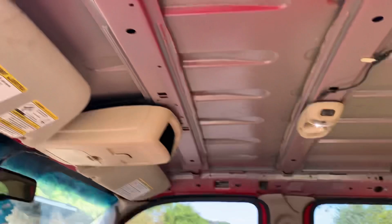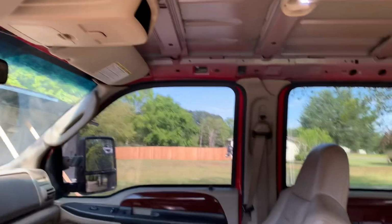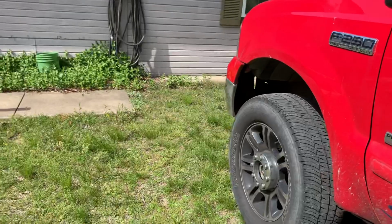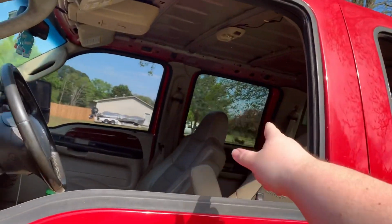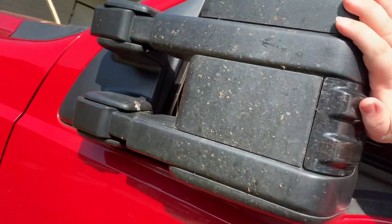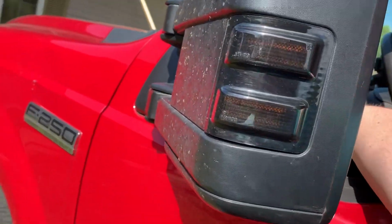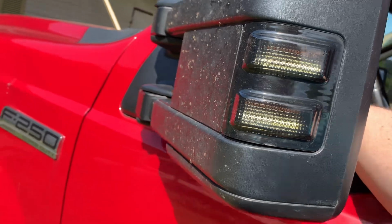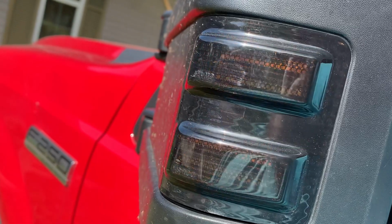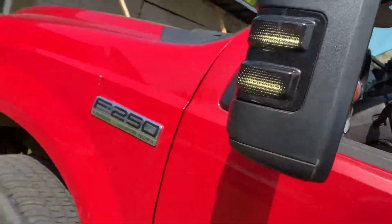I did pull the headliner out. Going to do black suede and a starlight. Match the tint. No, tint's really not a modification, but we did 20 to match. We have 08 to 16 style mirrors that are completely filthy with switchback signals. You can see here. And then if we hit our flashers, they'll go back to just regular signals.